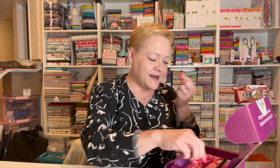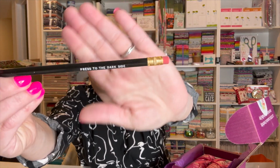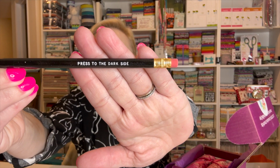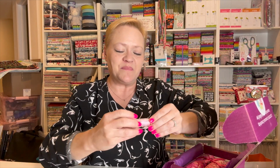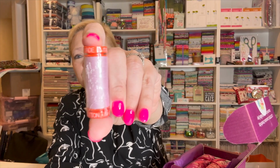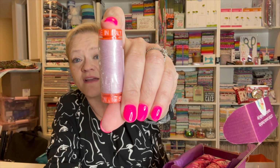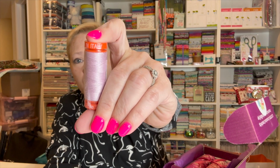You're gonna love them. Okay, so our pencil says press to the dark side. And I actually have a whole bunch of their pencils already. I got them in like a cup over there somewhere. So I've got tons of these pencils. I love them. And then here is our lovely thread for this month. And that is a very light purple.